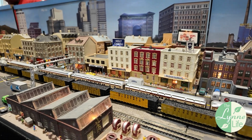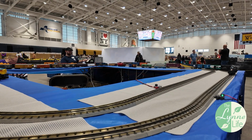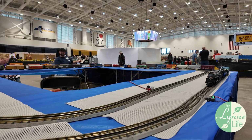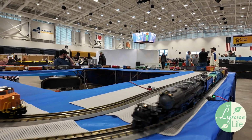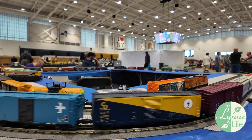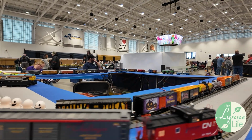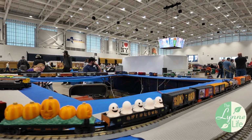Downtown area. This is another O scale. I think this is a big boy right here. Look at the size of that locomotive. You got a little Halloween train going on there.